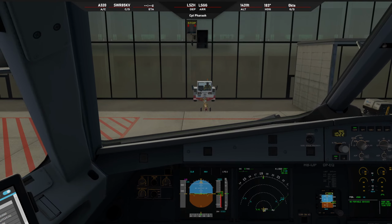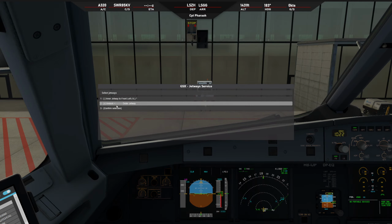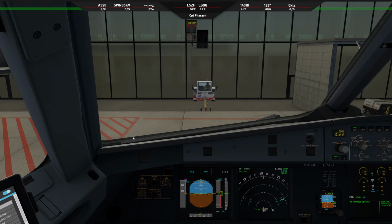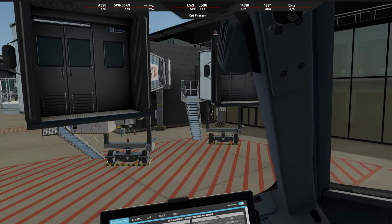Zurich Tower, Lufthansa 156 at Alpha 45 with Victor requesting clearance to and then request our pushback, which seems a little bit busy over here. 156 Zurich Tower, hello, confirm your call sign is Lufthansa because Lima Hotel is the IATA code.